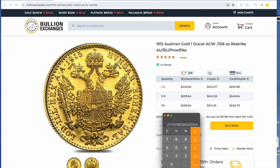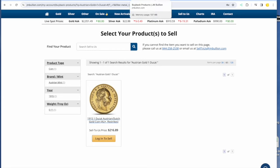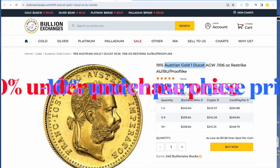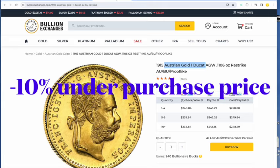Let's take a look at JM Bullion and see what they're paying for that. Okay, JM Bullion is paying 216.89 for the very same coin, and this pricing is available today, Saturday, and you can lock that in right now, so it's a real price. 216.89 versus 240, so we'll call that about $24 in lost premium when you buy this. Well, that's not too bad, right?